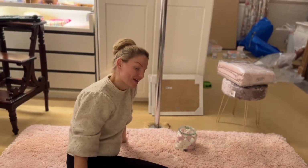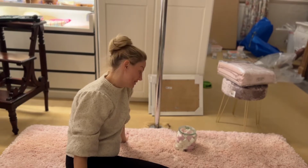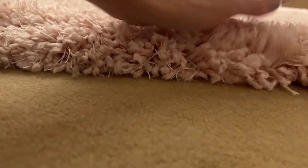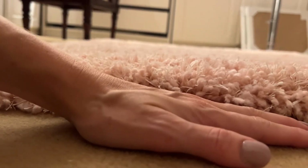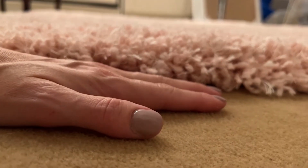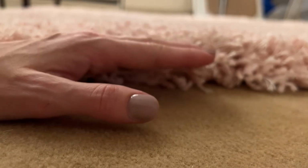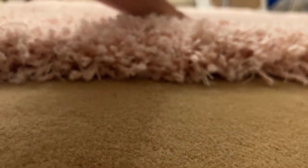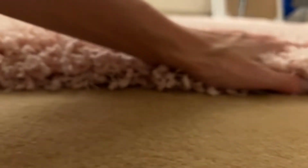Wonderful. That's great. Just doing a close-up on this rug because the video doesn't do justice how thick this rug is. Like, that's my hand. It's like twice as deep as my palm, 3 times, perhaps 4 times as deep as my fingers. Oh, it's so good. Definitely worth every penny. Little bit of luxury.